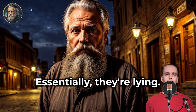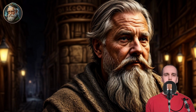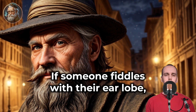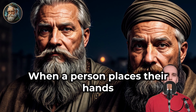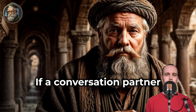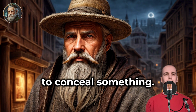Essentially, they're lying. Crossing arms is a classic sign of a closed-off posture, creating a barrier between the person and the situation, indicating a rejection of it. If someone fiddles with their earlobe, they may be inclined to be dishonest. When a person places their hands in their back pockets, it signals a desire to dominate. If a conversation partner suddenly slows down their speech, it may indicate they've begun to conceal something.